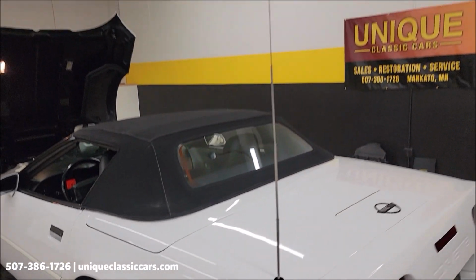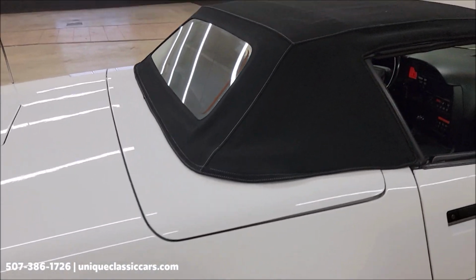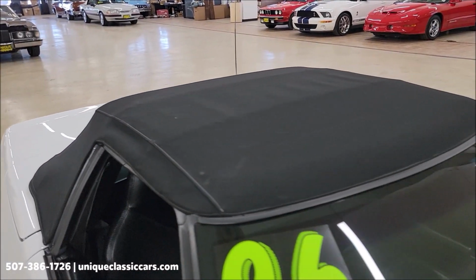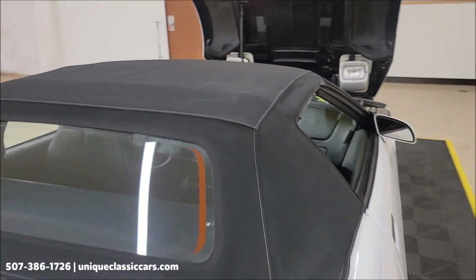Glass in the rear window. Also left the radio on so you can see the power antenna's working. The top fits nice and tight, free of rips, tears, holes. It'll keep you dry. Or if you want the AC on and the top up, keep the sun out.